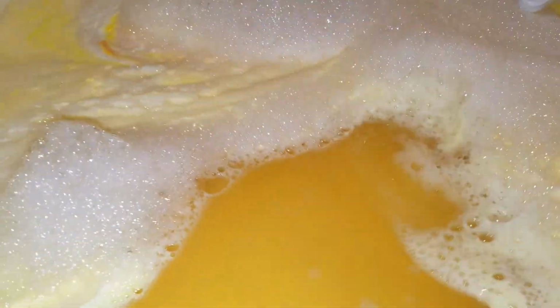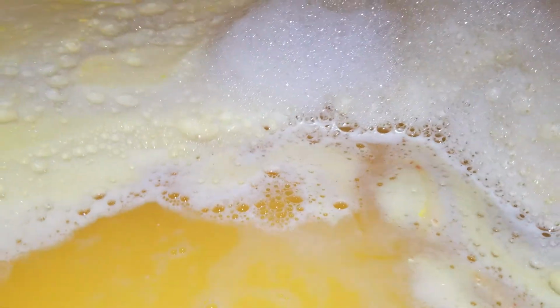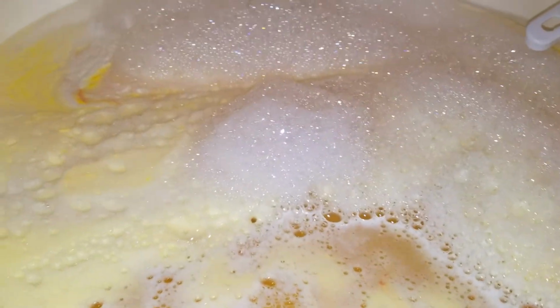We got some bubbles going on here. We have a whole lot of creamy frothiness going on. Absolutely beautiful, perfect. I am very, very pleased, very happy. Really do like this. Look, it's like I'm swimming in a creamsicle. Look at the water. It's so creamy. Oh, that's cool. Oh, I can't wait to get my hands on more massive bath bombs.